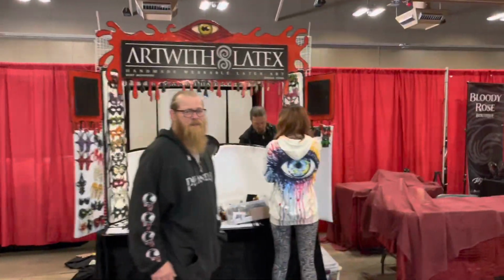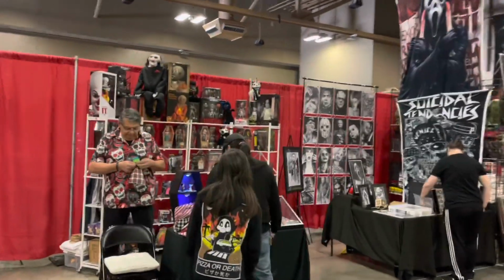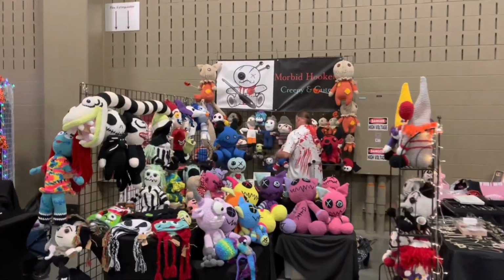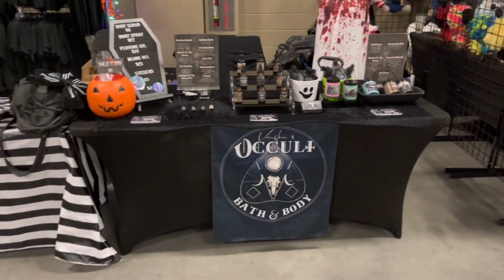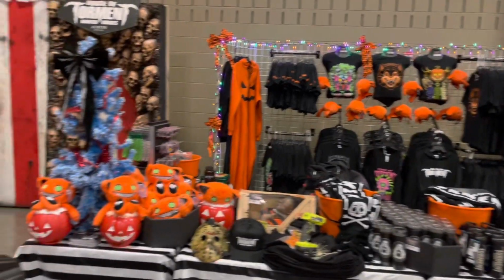This is cool. Art with latex. Bloody Rose Boutique. They have a really cool store here, a brick and mortar store here in Austin. Krampus t-shirts. Horror memorabilia. Lots of really good cool stuff. Oh, those are awesome blankets. Super cool. We got jewelry over here. We got Morbid Hooker, Creepy and Cute. Occult Bath and Body. This is awesome. All this orange House of Torment gear. Oh man, that's cool.